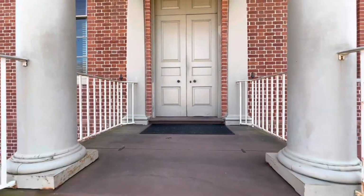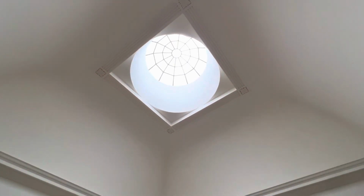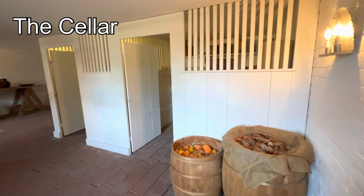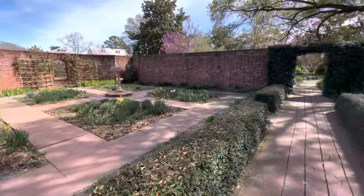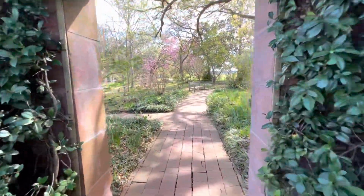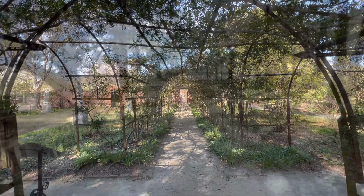Now, New Bern was the original capital of North Carolina, and this was the governor's mansion. The stairs were one of the most expensive pieces at the time, and the skylight was the first of its kind in North America. The narrated tour took about 45 minutes to complete. I thoroughly enjoyed my 2 hours here.